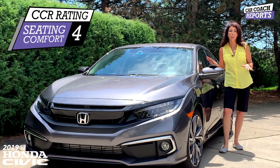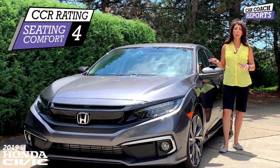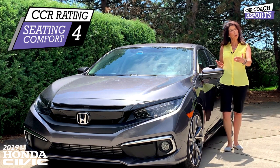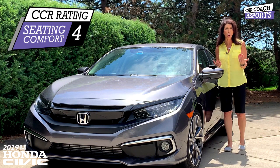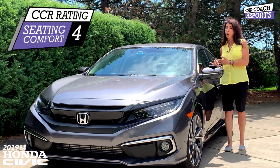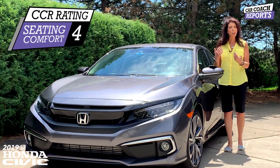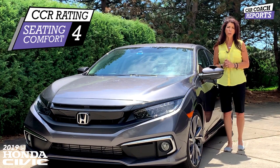For seating comfort, I'm sorry, Honda, I had to give you a 4. No lumbar on either side. Minimal adjustments. It really wasn't very comfortable for a long haul, and when you're talking about a touring car, that means something you would go on a long ride. I don't think I'd want to go for a long ride in this car, but I don't think that's why people are buying these vehicles. So make sure to sit in it and see what's comfortable for you.